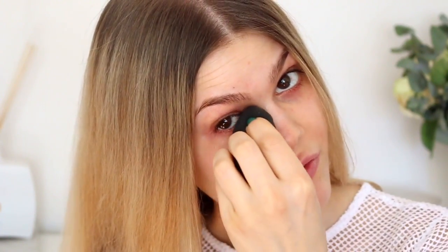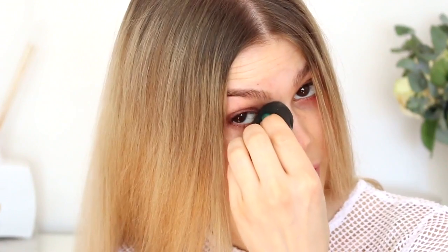And just go back and forth and dot it in. And also right in here where I've got a really dark circle, I also use it right in there. Before, after. I really do hope that you see a big difference because I definitely do. Many people don't really feel as if they need a corrector as long as they've got a concealer, but as you can see, it makes such a big difference.